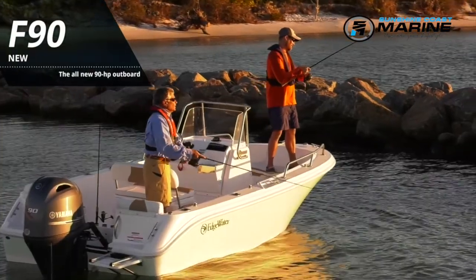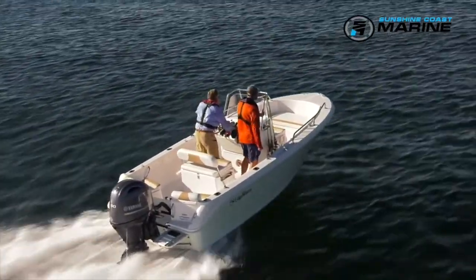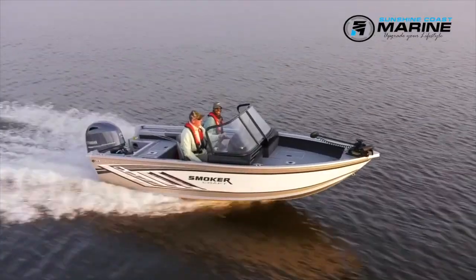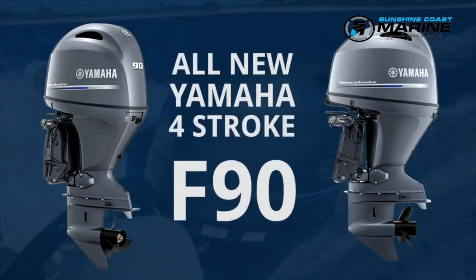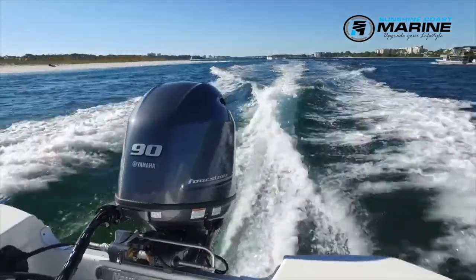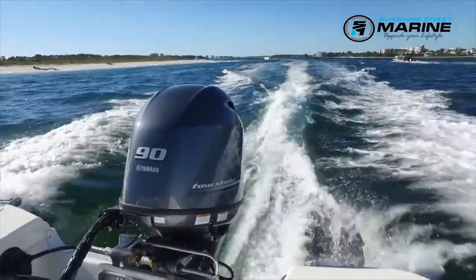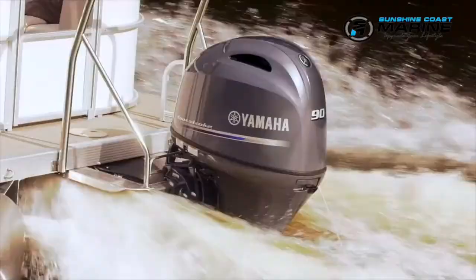When Yamaha announces the development of a next-generation outboard, it's safe to assume that means lighter, quicker, stronger, and smarter. And with the announcement of the all-new Yamaha F90 four-stroke outboard, it's clear that Yamaha engineers have been able to deliver above and beyond the greatest of expectations. The new F90 is the most powerful engine in Yamaha's mid-range category.